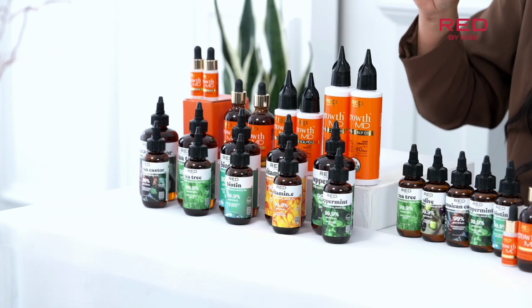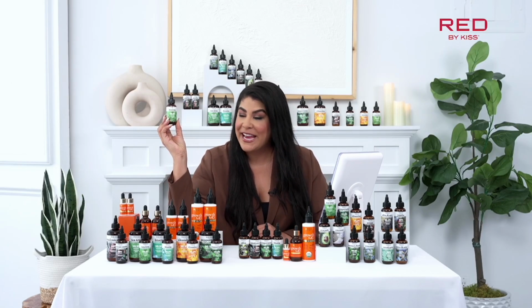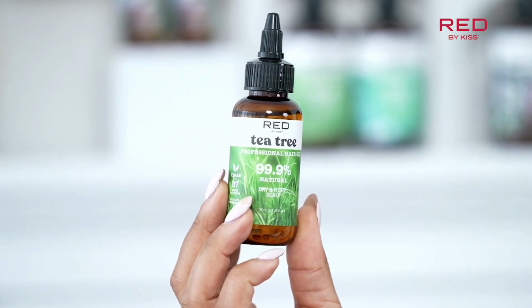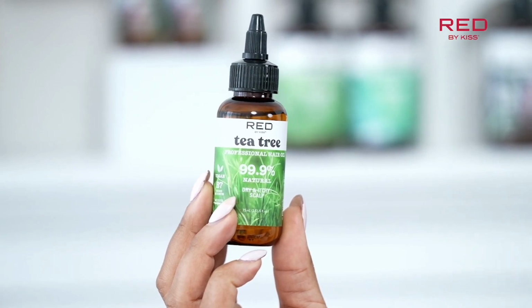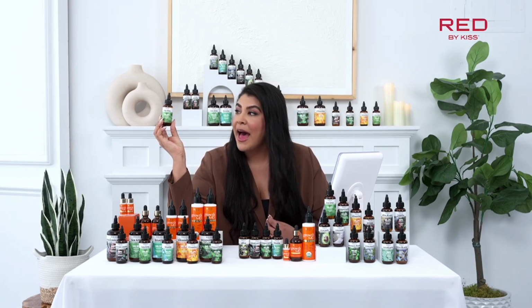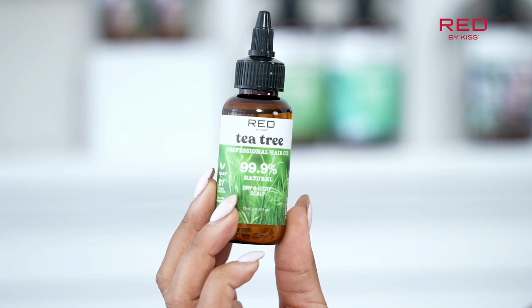99% natural oils. So let me go ahead and show you guys what this looks like. They are 99.9% natural. All of these hair oils in this collection that we're going to be talking about are infused with biotin as well. If you don't know about biotin, it is a known ingredient to promote overall hair growth and hair health. So this is infused in every single one of these oils, which is amazing.